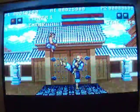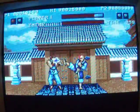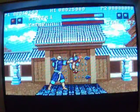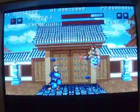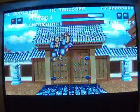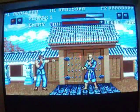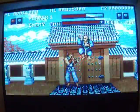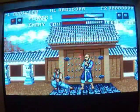What set it apart from games back then was that it actually came with proper pads which actually punched, and I think that depending on how hard you actually punched determined how hard you actually punched in the game. The funny thing was, this game then led on to Street Fighter 2, which was probably one of the most successful franchises in computer games.